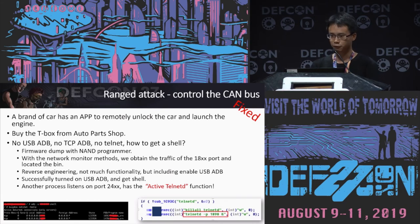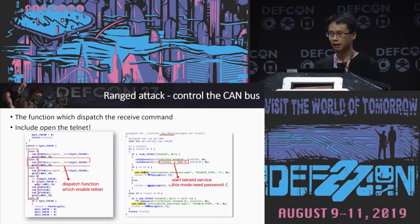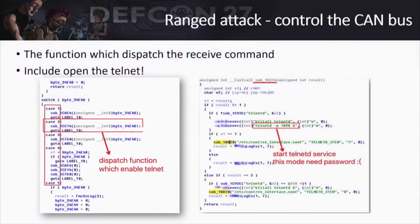First, we dump the firmware with a NAND program, and we find a process listening on a 24XXX port. And when we use IDA to scan the strings of this process, we find a telnet related string. Let's analyze it. As you see, we find a dangerous function. This function takes the received data from that port and builds a command to execute. As the picture shows, it can be used to open telnetd on the device.